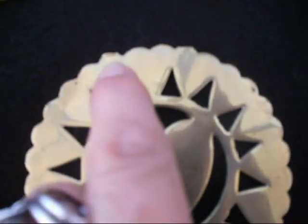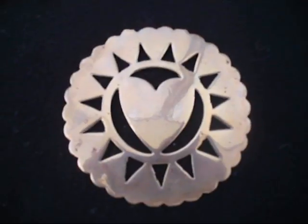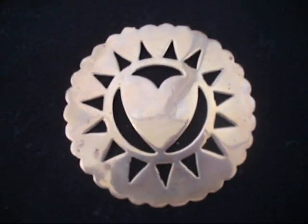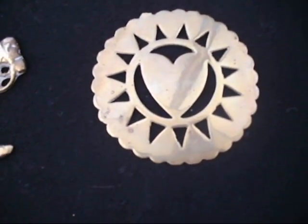Now this one looked like it did have a little bit where it would have been attached just there at some point, but it's no longer there. It works fine as it is, and it could easily be tacked or hung for decorative purposes without that, but we like to make you aware of the condition of everything.